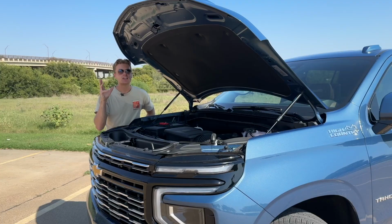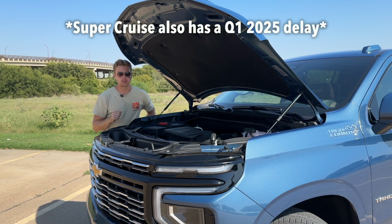It didn't used to be. Chevy says that availability of the diesel powertrains is going to be delayed a little bit from the availability of these V8s. They're estimating Q1 of 2025 for the diesel.